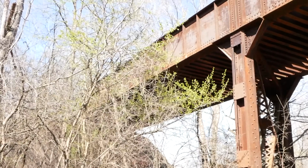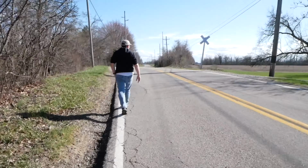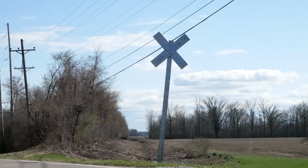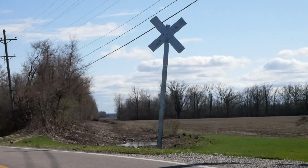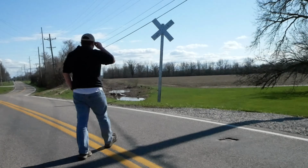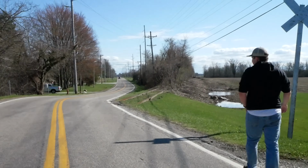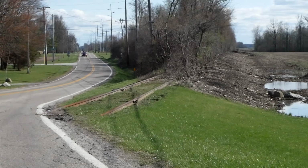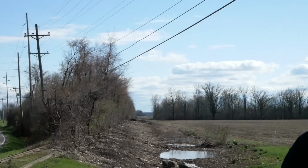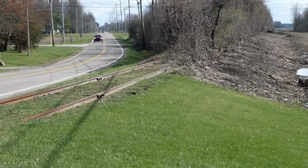It's big. And so now we're here, as you can see, more track. This is a crossing, but what's cool is there is an old railroad crossing signal, kind of, right there. Crosswalk is what that's called. But as you can see, they definitely just paved right over the rails. But look at that, this is awesome. You can see the whole right of way down that way. Yeah, we followed it the entire way, but this is cool.